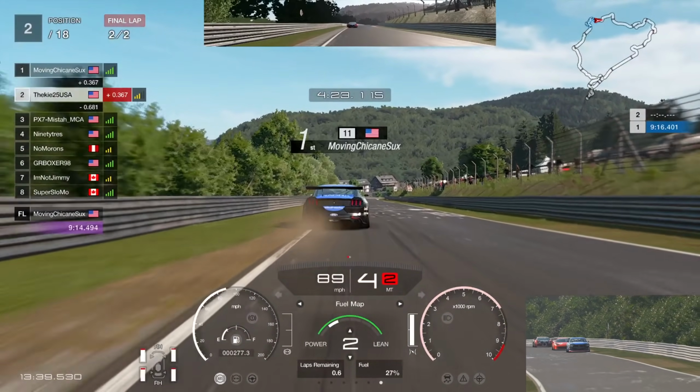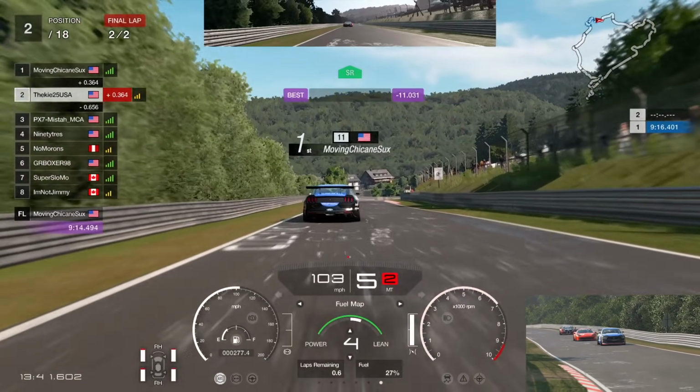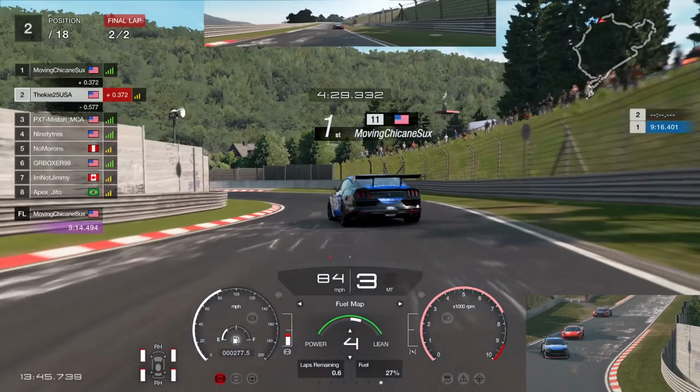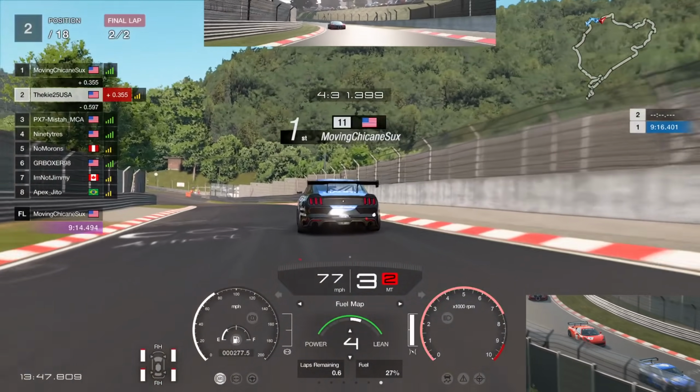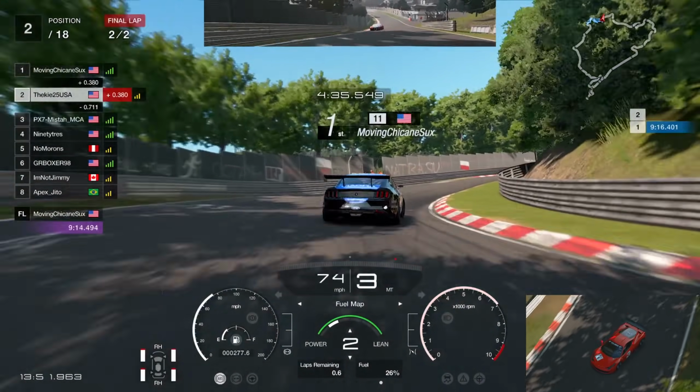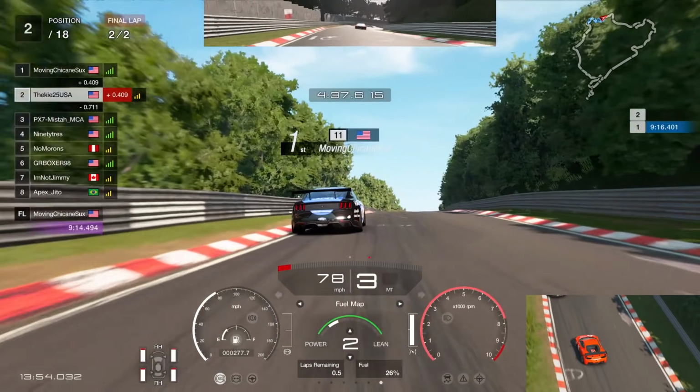But yeah, as we're working our way down now, you can see fuel saving behind the Mustang now. We're behind that Ford Mustang, which again is not the best car on fuel. I do think they might have improved it slightly with a patch a while ago or previously. However, it's still nowhere near as good as the Ferrari. The Ferrari is definitely better on the fuel.